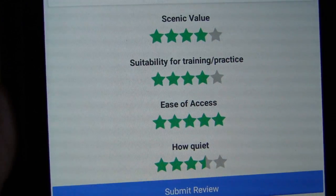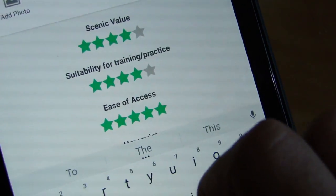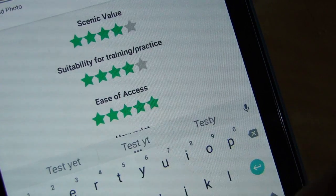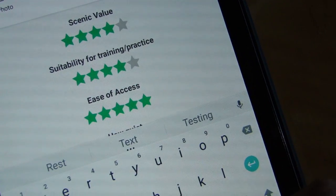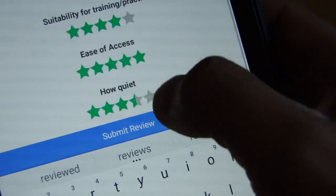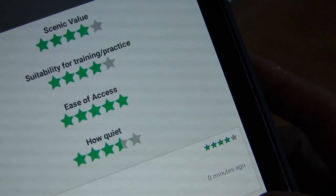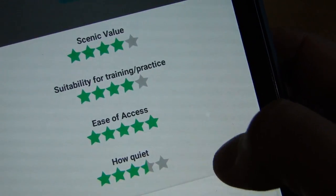You can add a photo if you've been there and type in. So let's just put something quick for the film. Let's put test, no, not testy, thank you. And I'll update it later. Test review, submit review. Your review has been saved.